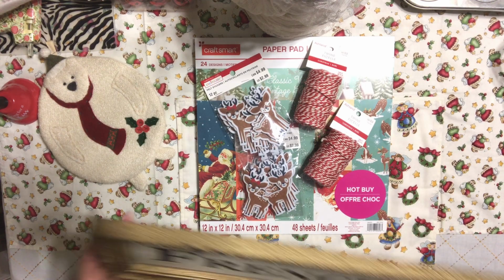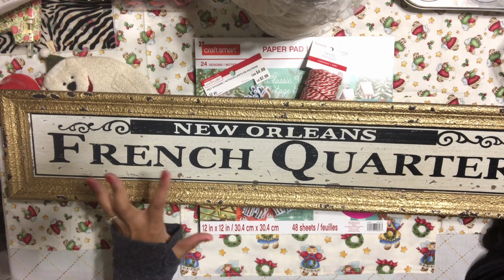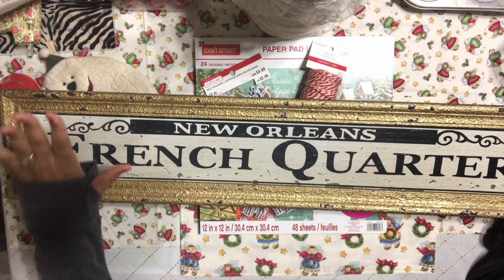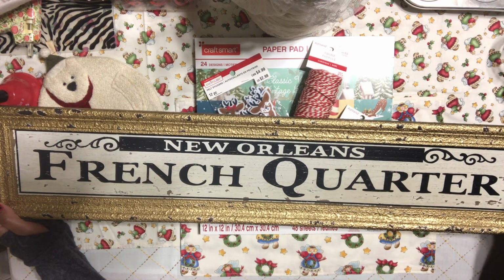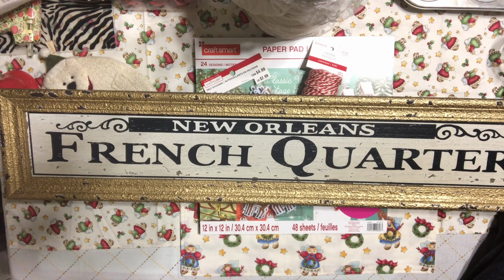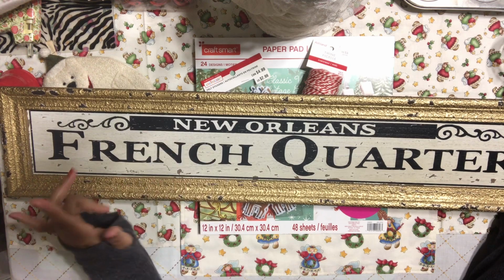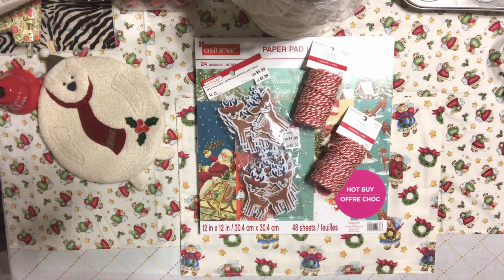I want to show you my sign that I got at Michael's. I'm so excited. I came across this beautiful vintagey looking sign. It says New Orleans French Quarters. I love this sign. I want to go there next year. This is one of my most wanted places to visit in the world, and hopefully maybe we'll be able to go in 2020. We'll see. But I found this sign and I loved it and I grabbed it, and it only cost me $4. It was marked down from like $80, and I was like, okay, I'm gonna get it. So I got actually two. I bought this one and I bought another one that I'm going to hang up upstairs in my attic. This one I'm going to hang in my living room.